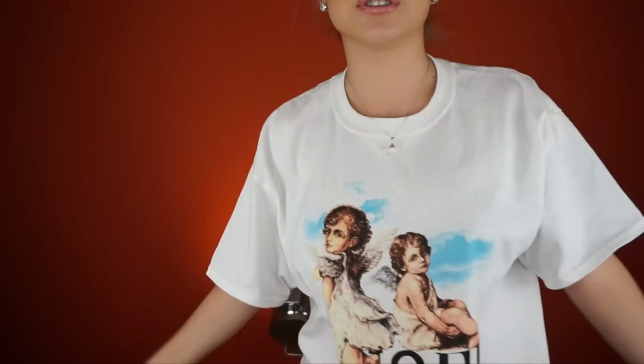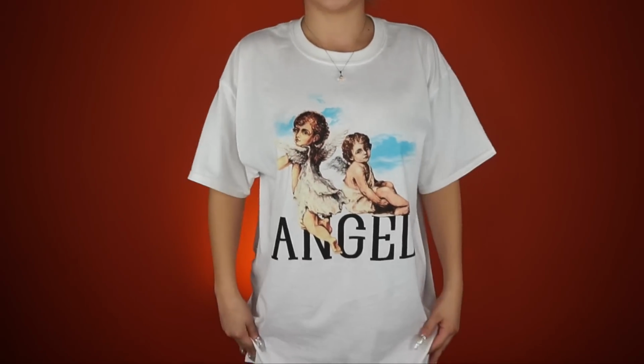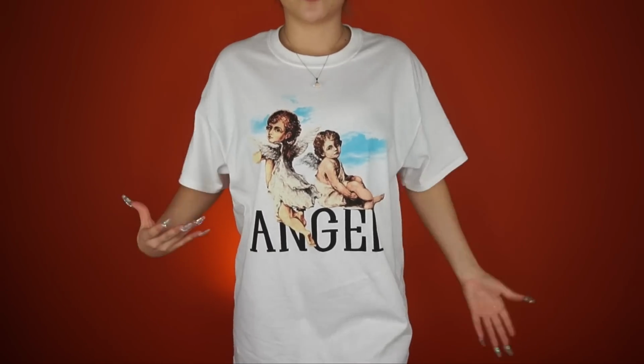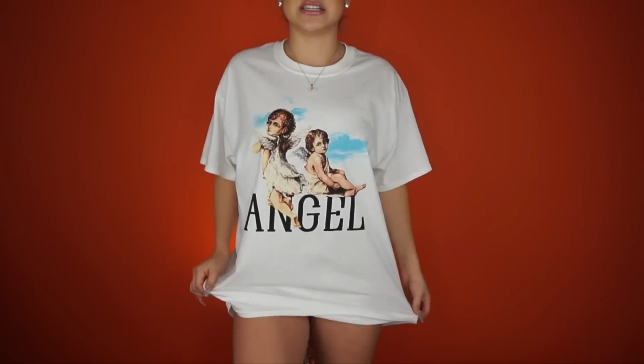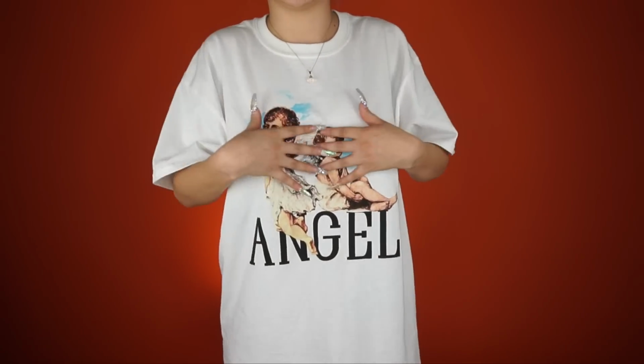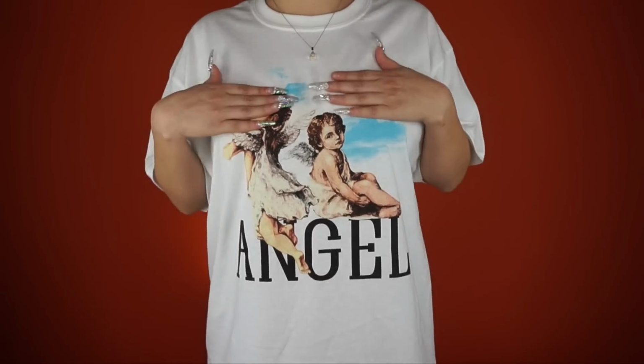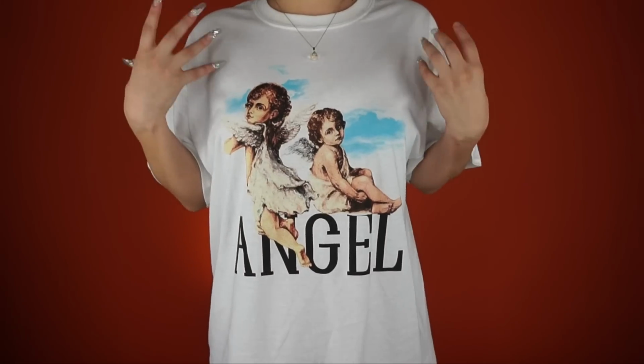So the first piece that I actually wore today is this angel top. It is the cutest thing ever. I got it a little bit oversized. I believe I got this in a size large. I got it oversized just because I love wearing them as t-shirt dresses, and the print is amazing. I saw this all over Instagram once and I died for it. I just think that it's such a simple but statement piece.